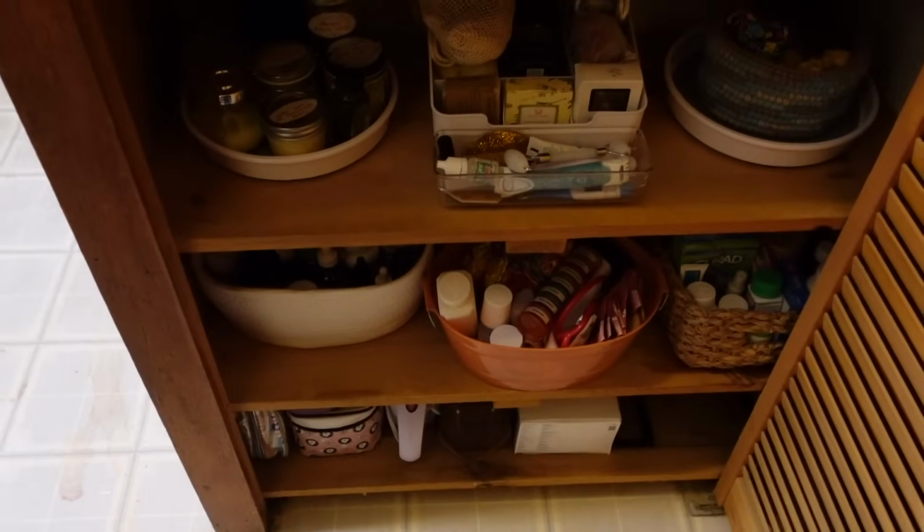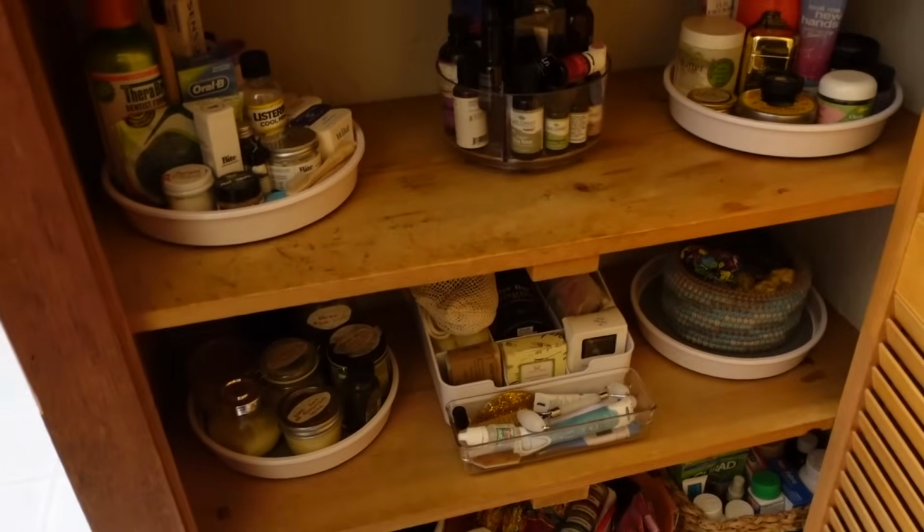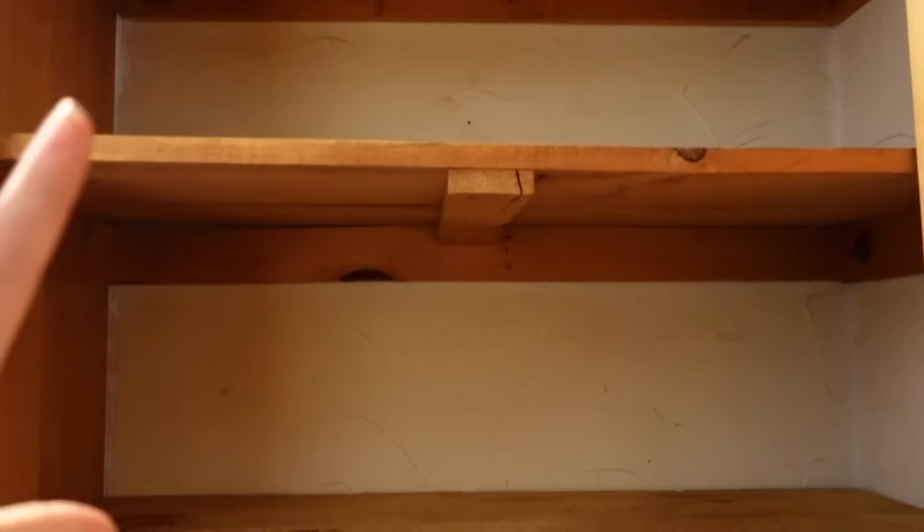But let's update each other. So I don't know what you were doing since the last time we spoke, but this is what I did. So I kept all of the bottom 4 shelves like this, and then these 2 big ones I think will be fine to fill with linens for now.